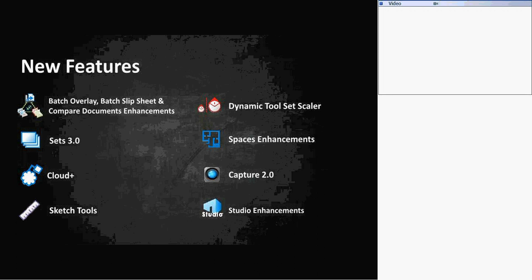Next, you guys may be familiar with Sets. That enables you and your team to navigate a large collection of individual PDFs as if they were a single multi-page document. But with Sets 3.0, we've introduced some really cool new features. So first off, the new version of Sets can now be added to custom categories that you can arrange in any desired order. You now have the option of revision, slipsheeting, and filter enhancements. And lastly, there's some performance enhancements as well.